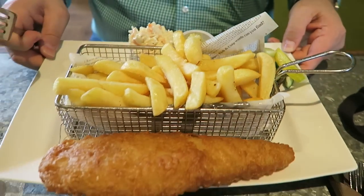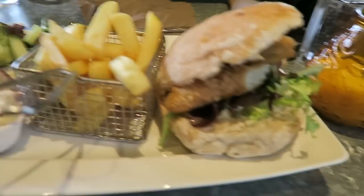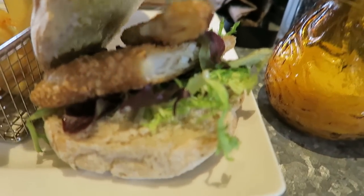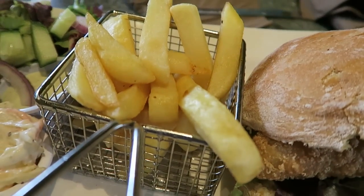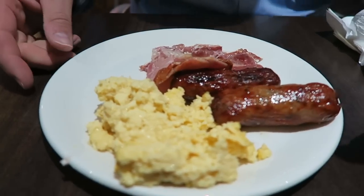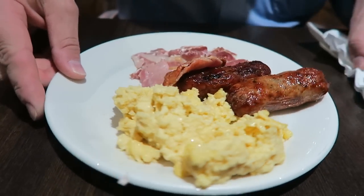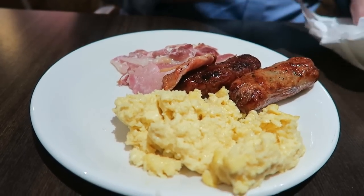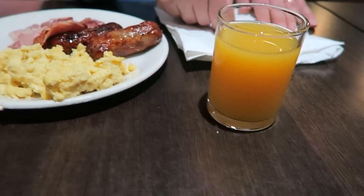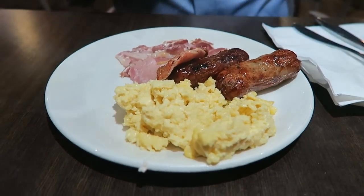And he got a lot of chips. It's a whole basket of chips. And he got a coleslaw. And then I got the fish finger sandwich and chips and the coleslaw. Okay, this is what Kevin got. He got bacon, which is ham, two sausage links and eggs, and he got some orange juice, and I'll show you mine in just a second.